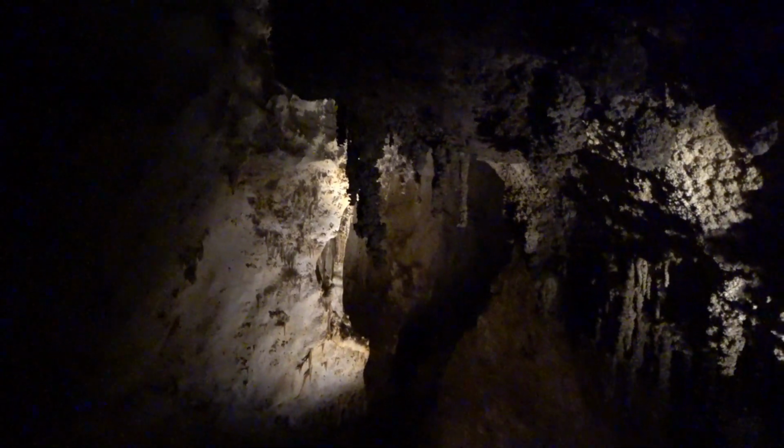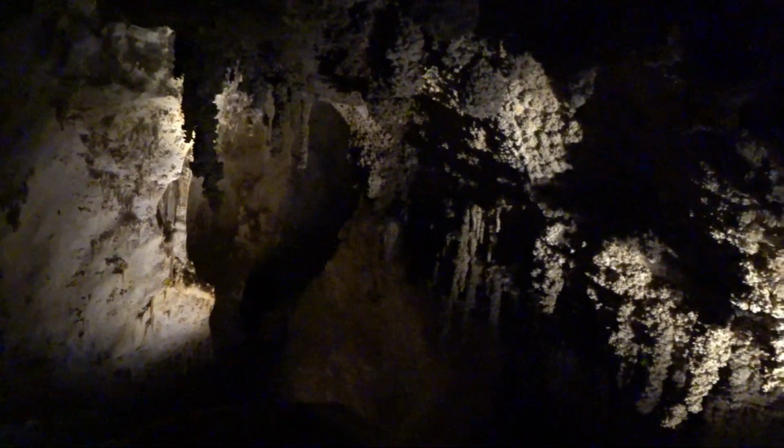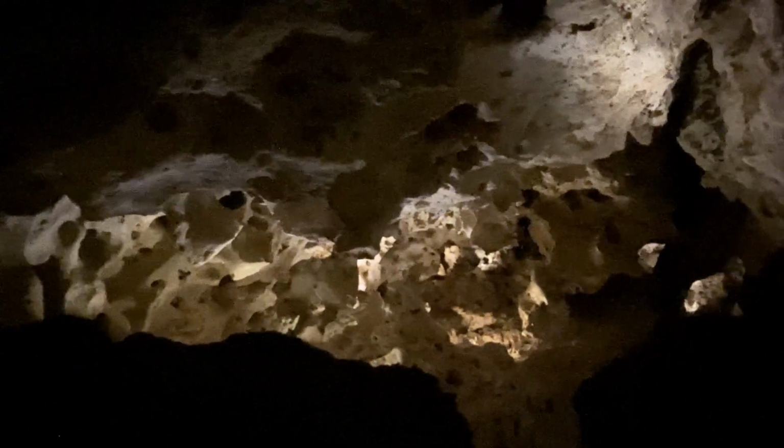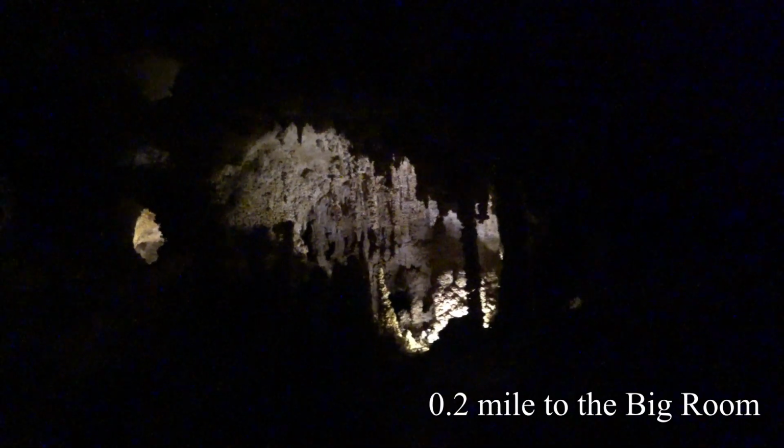Results indicated the iceberg rock about 513,000 years ago. It said two-tenths of a mile to the big room, so I don't know if we're in it yet.